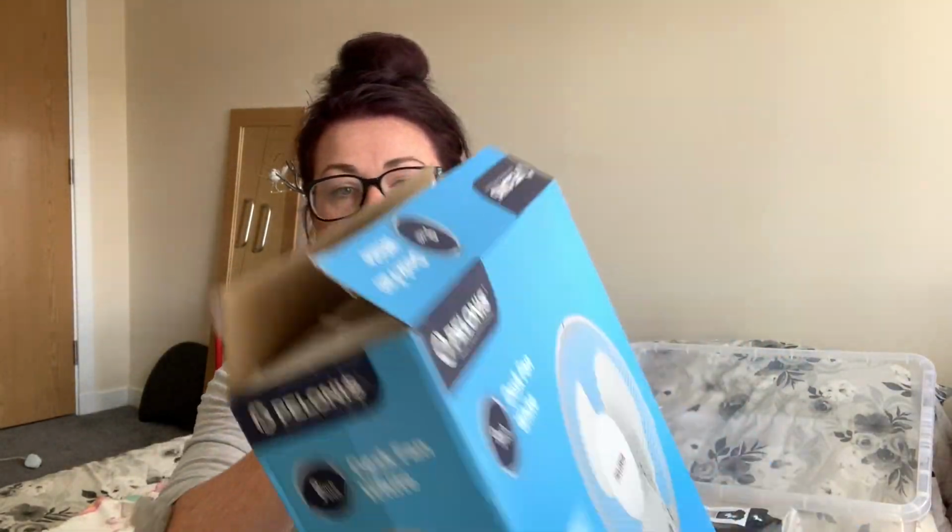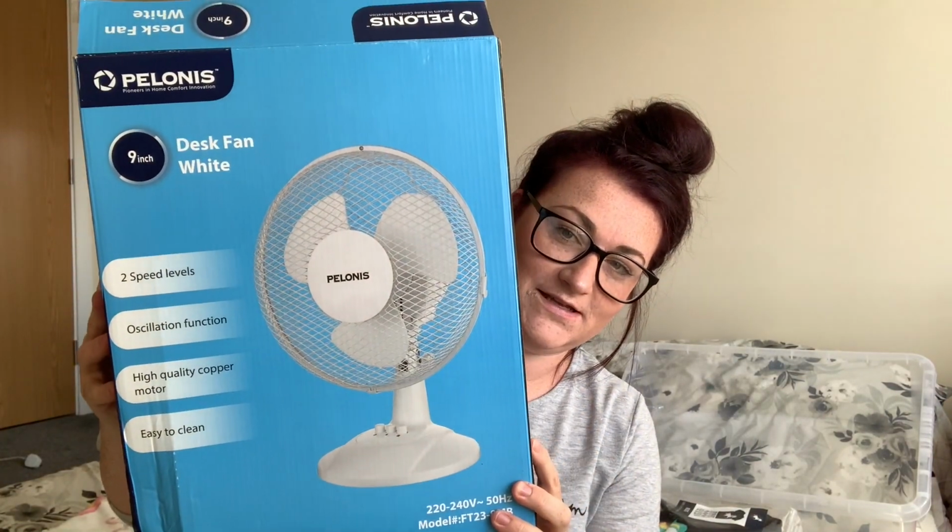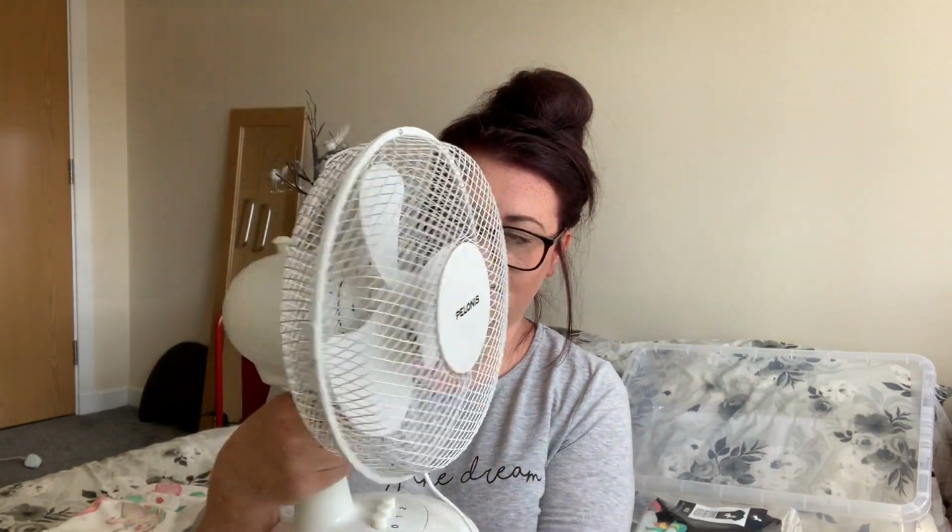We picked up these fans for the kids as well. These were just from ASDA. They're 9-inch. I'll show you the box actually, it's down here. Got one for my daughter's room and one for my son's room. This is the box. They were £12 each. I will probably put this on, it's nap time. So yeah, I got these £12 each from ASDA, and they will definitely come in handy.